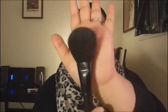You want a big fluffy powder brush. This is the Sephora number 48 powder brush. Any big fluffy brush will do. And you're basically just going to dust this over everything that you've just done.